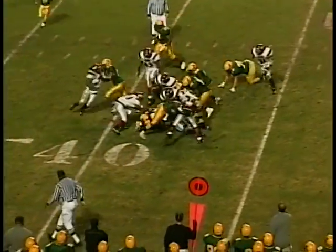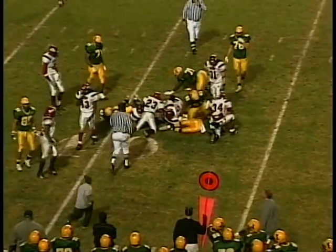They give to Cameron Hennigan. Hennigan carries off the left-hand side to the 41-yard line. Going to set up a 3rd down play for New Bern, and you would imagine at this point in the field, stacked up.